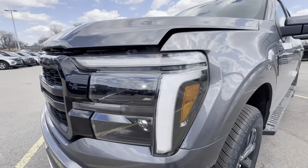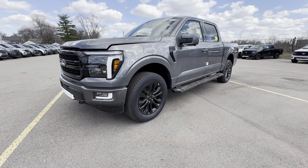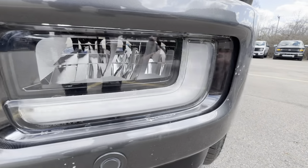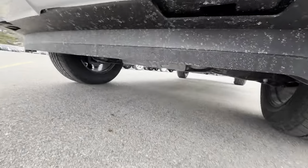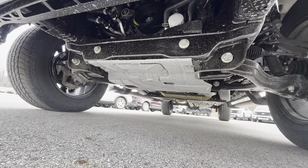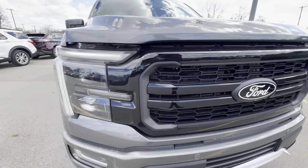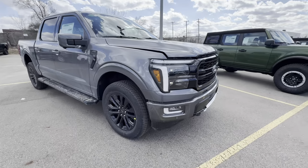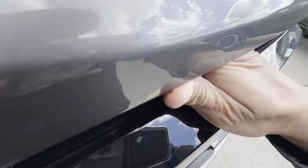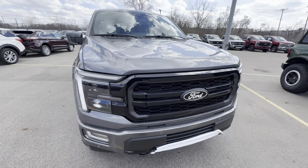I love these headlights, especially in carbonized gray. It looks so immaculate. Got your tow hooks right here in the front. In the carriage, you guys can pause and look. Not even close, right? Hang on. Much better.